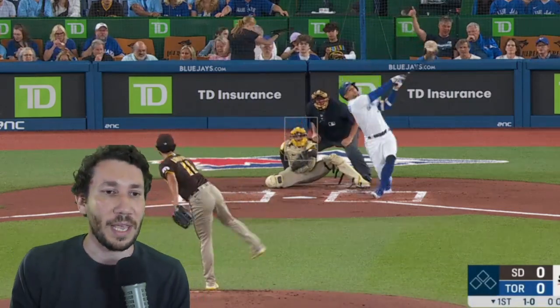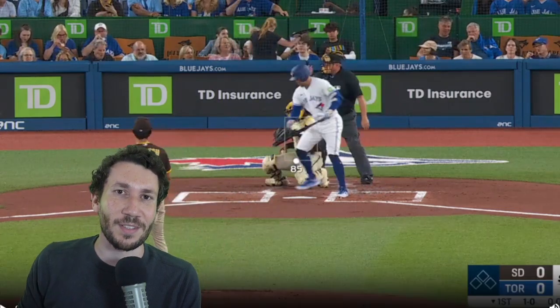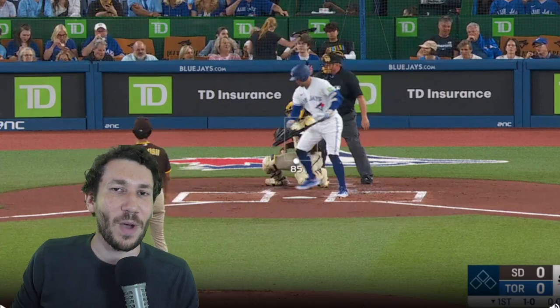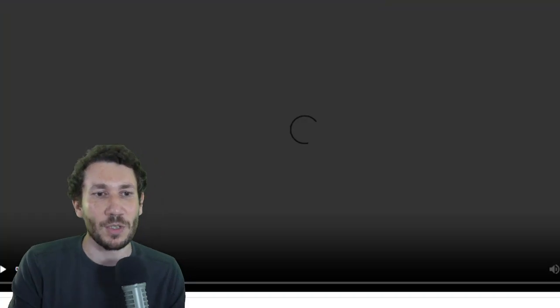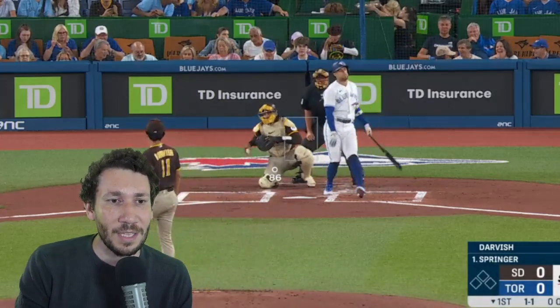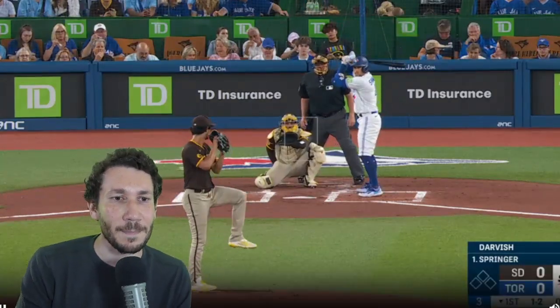Here we go. And what is he doing? He is relying so much on sliders for strikes. Sliders for strikes, curveballs for strikes, jam right-handers with sinkers inside, four-seamers upstairs. It's great. You're going to see some cutters in there too. But that's it. This is what he does now. Look at this. He's embracing it. It's amazing. 2 strikes on him.